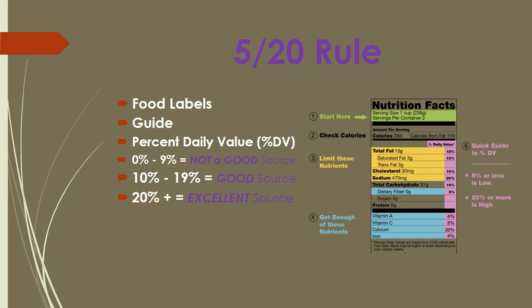Now, when we talk about the blue nutrients, dietary fiber, vitamin A, vitamin C, calcium, and iron, well, here's the good news. They do just the opposite of the yellow nutrients. Rather than promote sickness, illness, and disease, they promote wellness and health within the body temple. So if anything, you want to make sure that whatever you're consuming, eating, or drinking, those percentages are as close to 100% as possible.